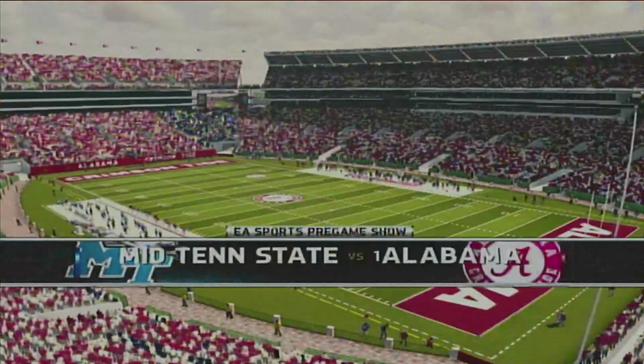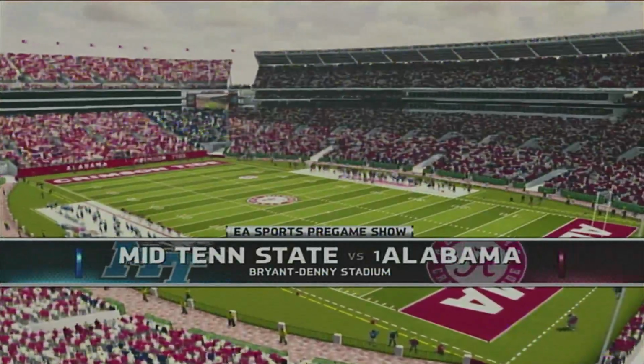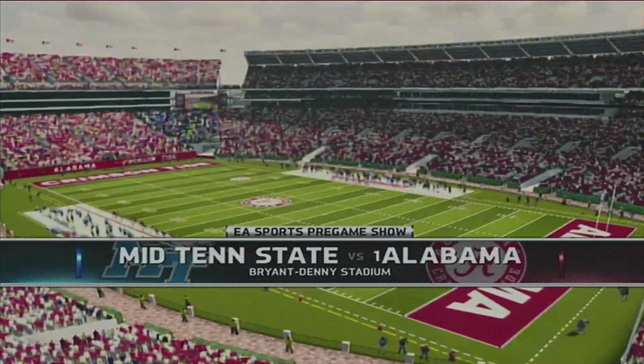Opened in 1929, Bryant Denny Stadium's expansion makes it one of the largest in the Southeastern Conference.